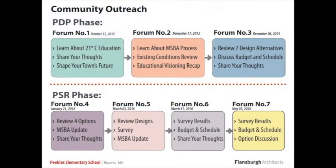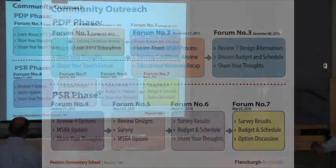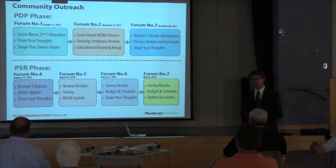The building committee, which is made up of town-wide representatives including selectmen, finance, school, and members at large, has been a great committee in guiding this project for you. And they have said all along we want to have the most transparent, open process that we can for the development of the right solution for the Peebles School.